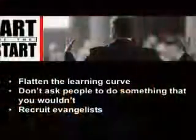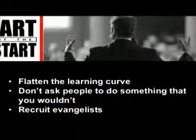The third point is you need to recruit evangelists. At the start of a company, you need to recruit evangelists. They're not stockholders, they're not employees. They see your product or service as a way to make the world a better place. There's no more higher leverage than recruiting evangelists. Evangelists view your product or service as bringing the good news. That's the Greek base word for evangelism.